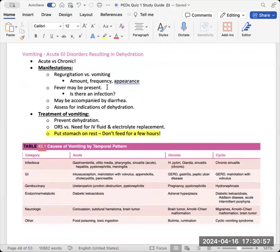So the next thing is vomiting, an acute GI disorder, which is going to result in dehydration. So we have to be very, very careful with this, right? Now, here's the thing with vomiting, there's a lot of different disorders that cause vomiting. So we need to know what kind of vomiting, how does it present itself? Are they projectile vomiting? Do they have a fever? Is it infection that's causing the vomiting? Is it accompanied or not accompanied by diarrhea? And are they having manifestations of dehydration?